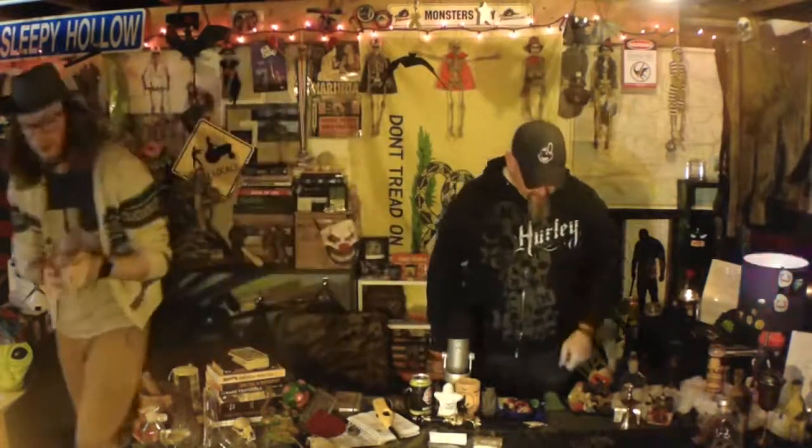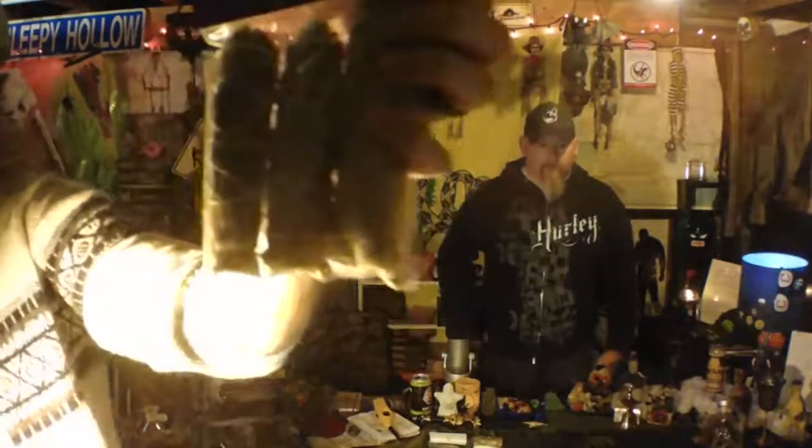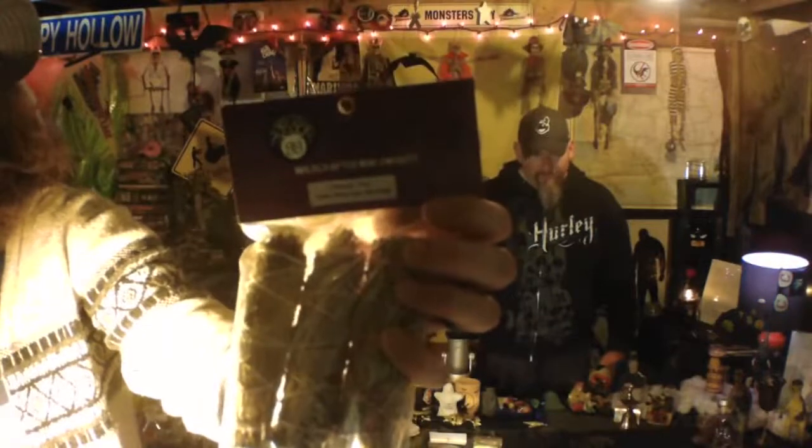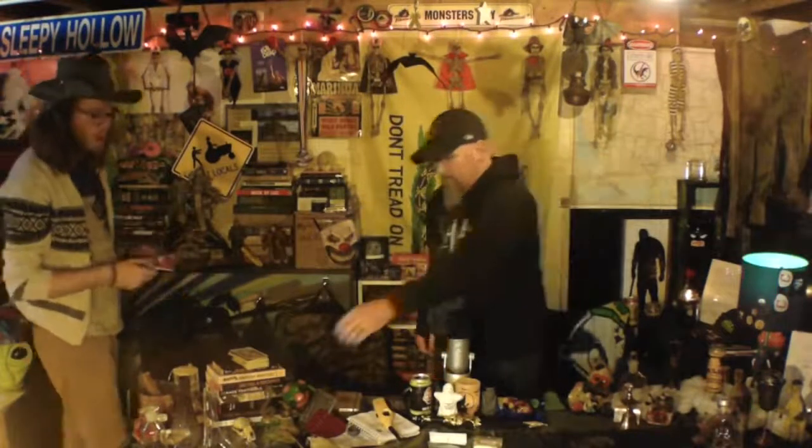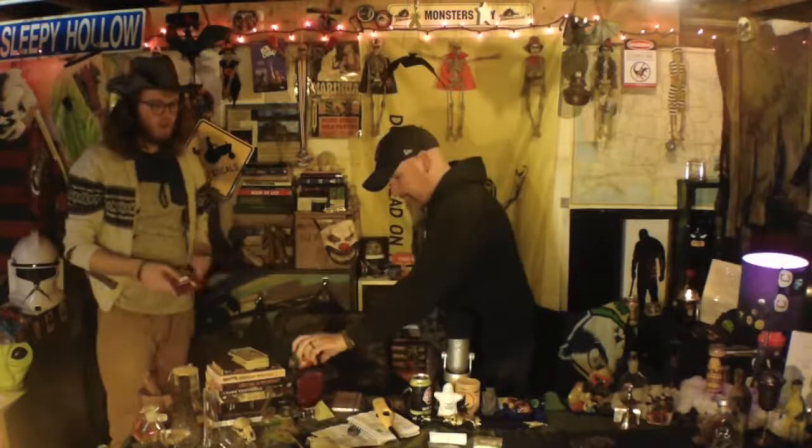So this is a nice pack of smudges. A good smudge like this, we always hit ourselves up with this after an investigation. So it's a very cleansing thing. And also, they're good for charging up the spiritual energy, too. The Palo Santo is like our most cleansing one. I like that one a lot.